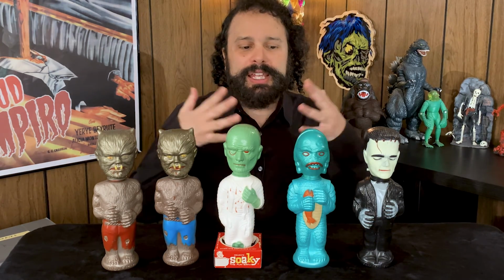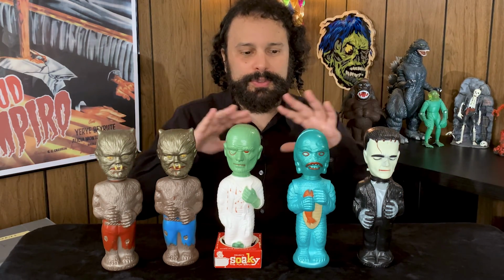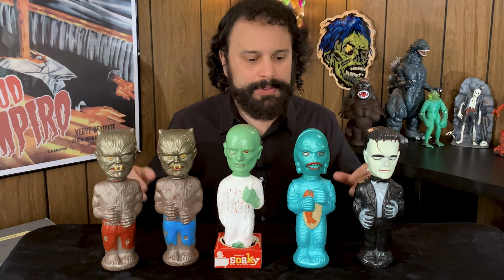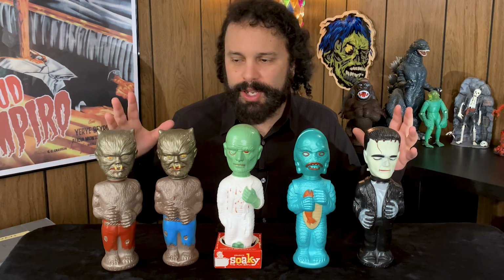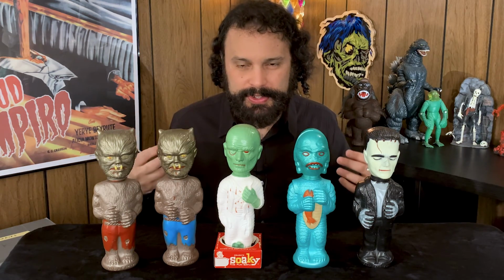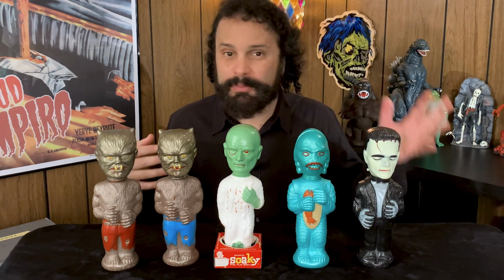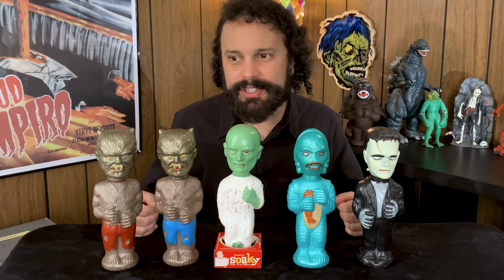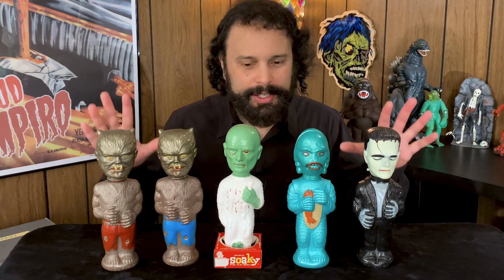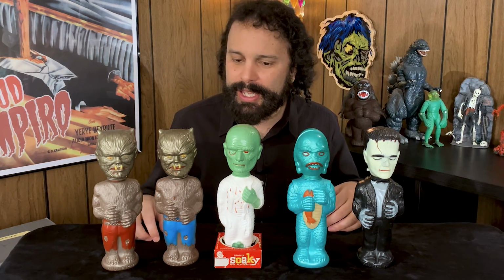I hope you enjoyed our look at the Colgate-Palmolive Monster Soakies. I think you'll agree these are adorable, iconic, wonderful 60s monster items. They're obviously something made for kids. They don't have the seriousness and the gloomy dreariness of a lot of contemporary monster toys. And they don't have that universal style guide corporate look. These are fun kids' toys. They're bubble bath toys. And they're monsters.